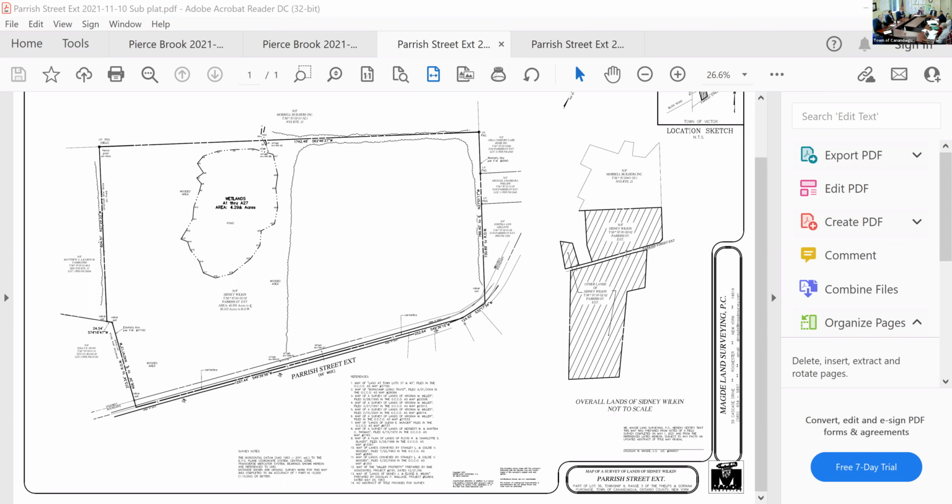That way it's a lot line adjustment. Then we would have conditioned approval on getting a lot line adjustment. We don't have to talk about variances. The lot line adjustment will come to you, and you would say you can't sign off until you get a variance. So there you go.